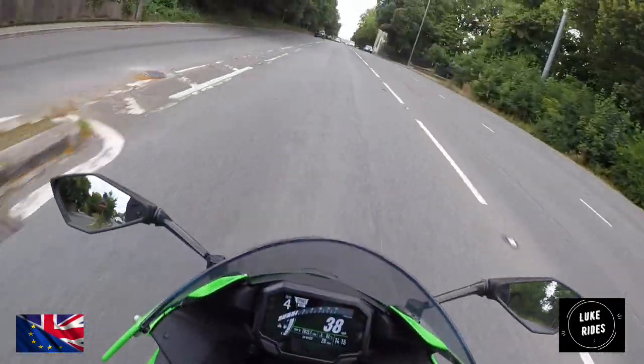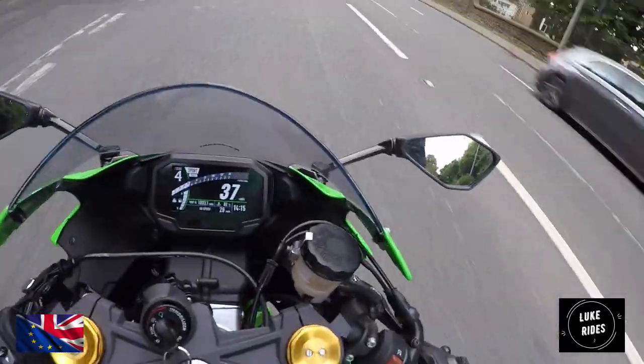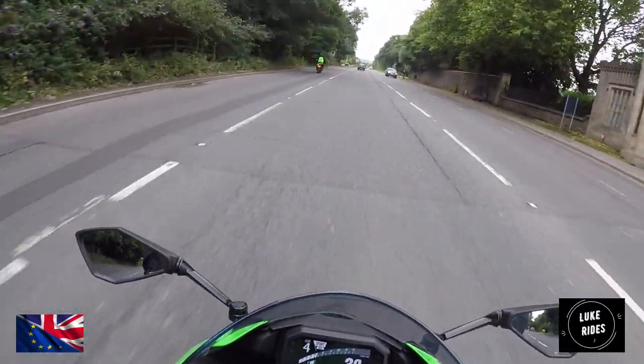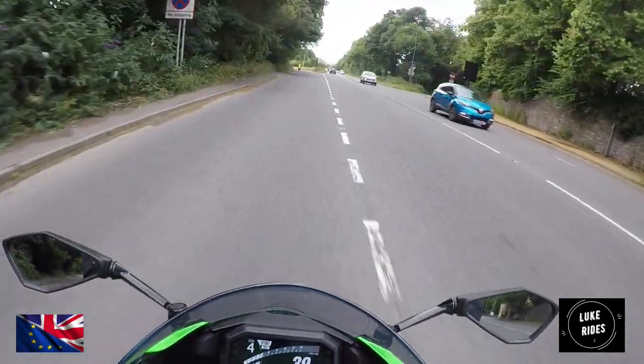So really good. Also you have LED lights up front with Kawasaki and LED rear lights, and I believe the indicators are LED as well.